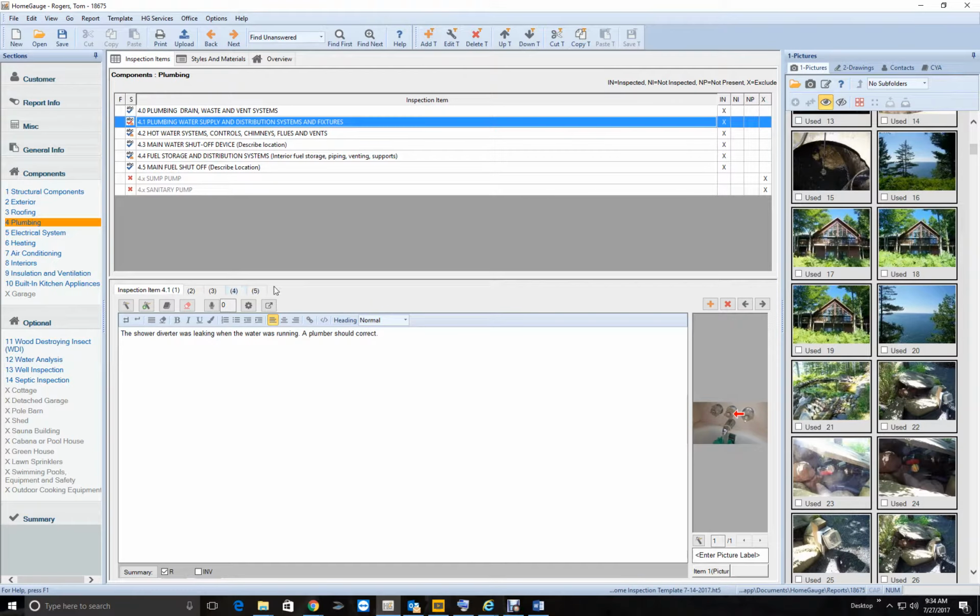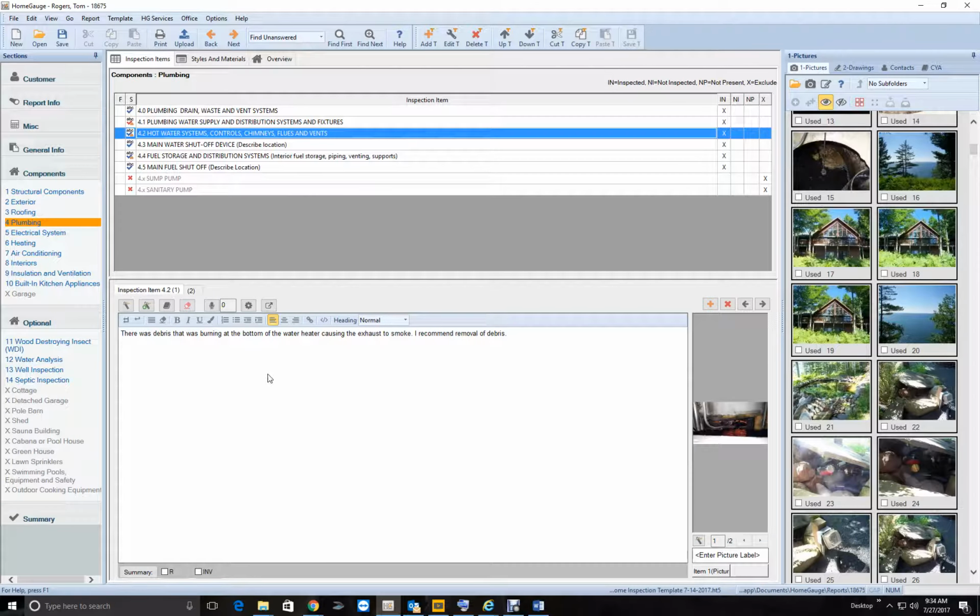I put an R on this one. The toilet flushed, so we get that. Oh, this is the one with the squirrel. And further evaluation of the water heater.